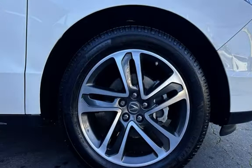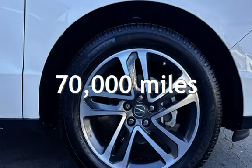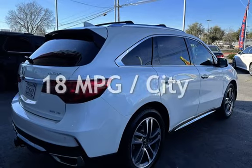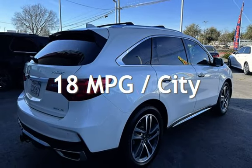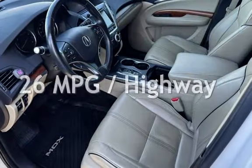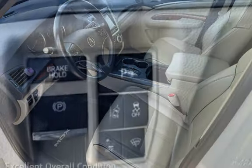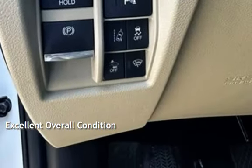This Acura has less than 70,000 miles on the odometer. Estimated fuel economy for this vehicle is 18 miles per gallon in the city, and 26 miles per gallon on the highway. This vehicle is in excellent overall condition.